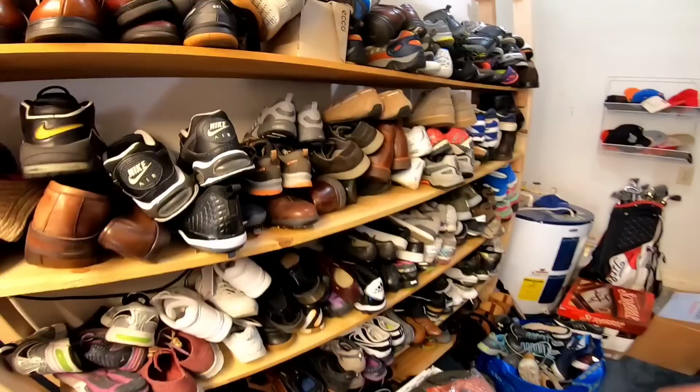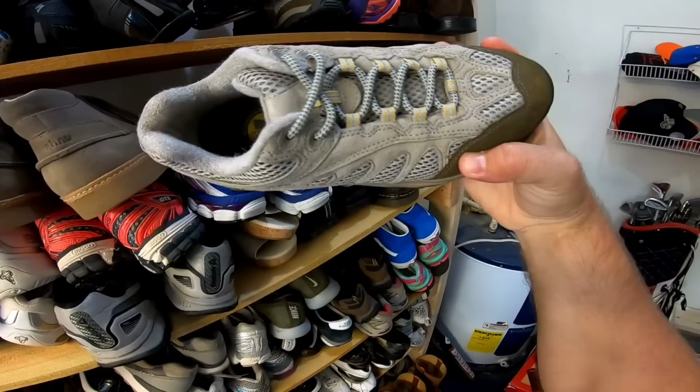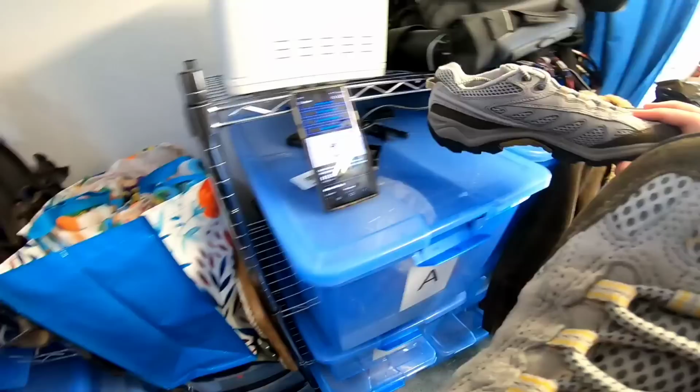They're a pair of Merrell's women's. It's not those. Maybe it's these. Yeah, these Merrell, I don't know exactly what they're called, but let's get them out here and take a better look at them. These are Merrell Mesa Ventilator, something like that.